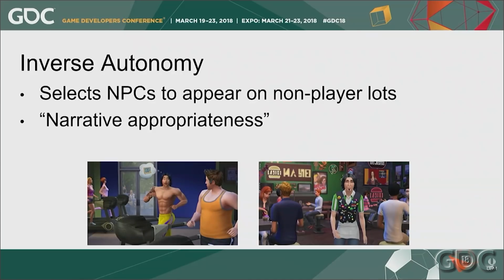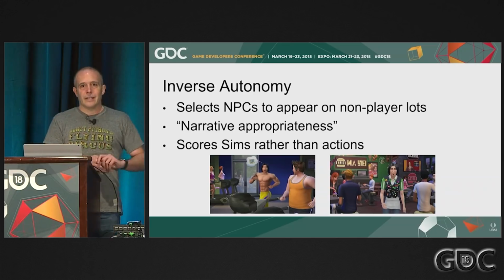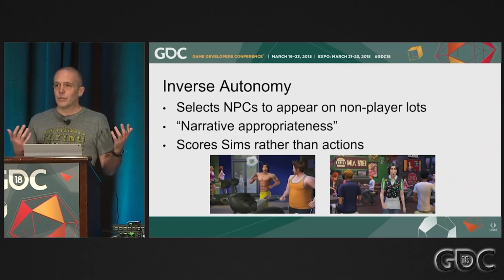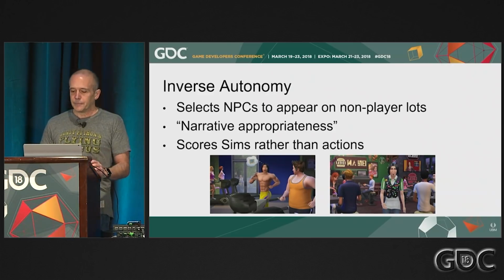What I mean by that is that the specific sims in a particular place, like a gym or a restaurant, are the sims that the player would expect to be there based on the story they're telling and the things that have happened in their world so far. The game does this by scoring sims in the world against their appropriateness for a given venue. Very big A, small I, like, but in reverse. So instead of the sims looking for things to do, we look at the sims and say, this sim would be the perfect sim to be here at the gym. So if I've made friends with a professional athlete, it'd be cool if he was at the gym. That will make total sense to me. If I've met someone who's a bookworm, it'd be great if they were at the library.